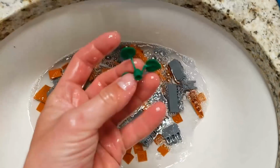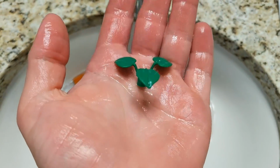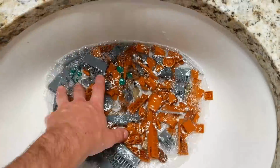Got a couple of random plants in this order. Anytime I see these bad boys, I like to pick them up if they're for a good price, if I remember to look for them. It's a pretty valuable plant piece right there. So I swirl them around like this.